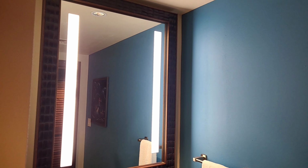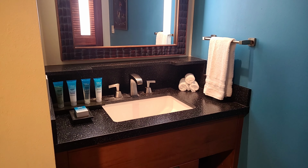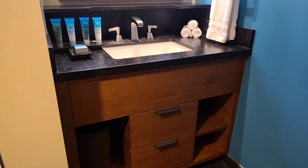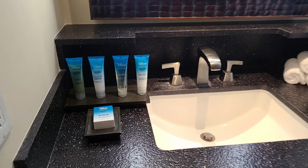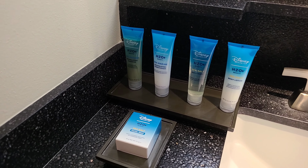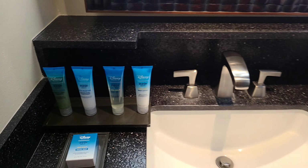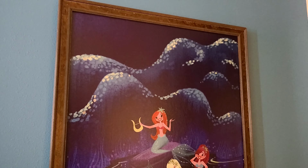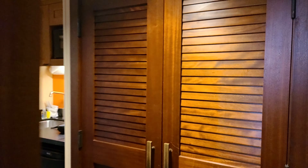All right, here we have the vanity area, and it is well lit, which is nice because one thing that you will notice in the rest of this room is there's not a lot of light. Some drawers to put some stuff, and then here we have our H2O products. It looks like we have the whole set here, which is nice, rather than, again, those pumps. Take a quick look at this art on the wall. So cute.